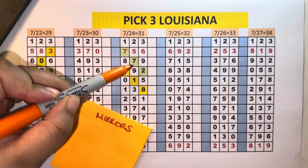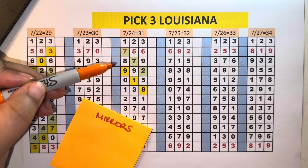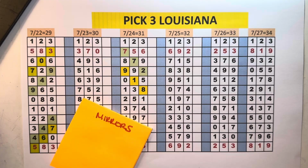Let's talk about this slant you see here in green. It's 772. Now you notice 2 numbers are the same, the 7, 7, but where does this 2 tie in? Well, 2 is a mirrored number, okay? It's its opposite. 7 and 2 are opposite numbers. That means you can switch one out for the other.